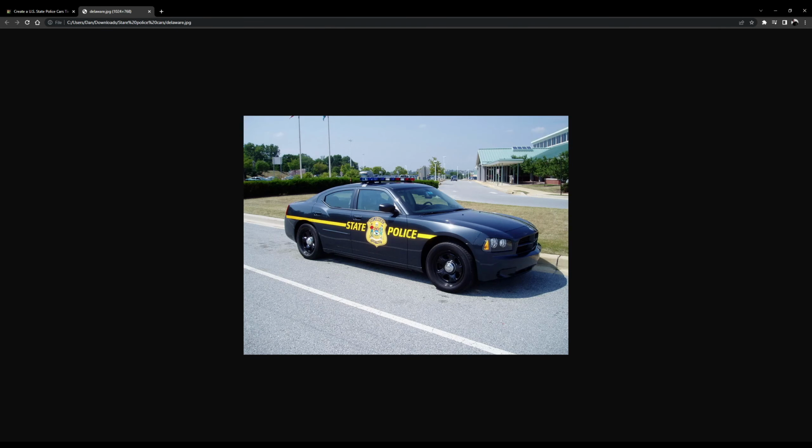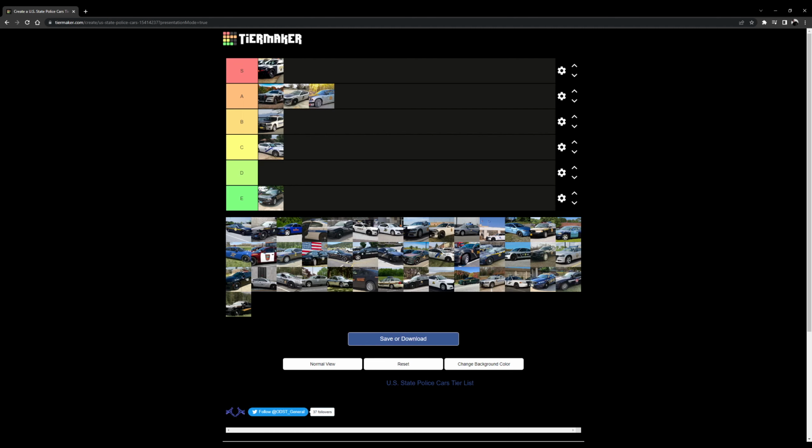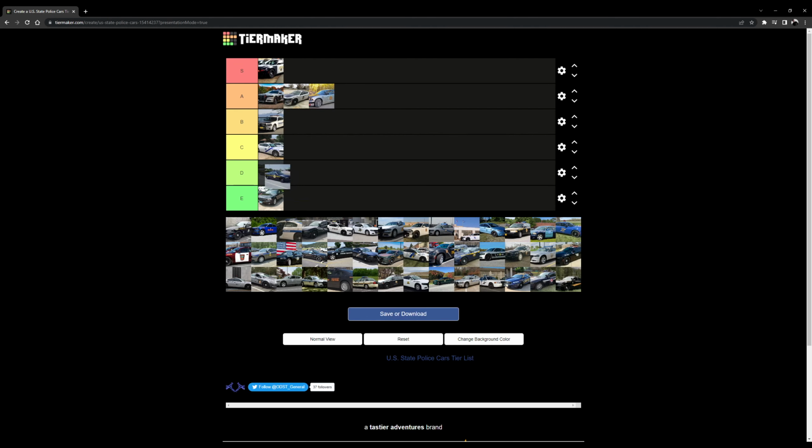Oh, I clicked on the wrong thing here, guys. I apologize. I've got the pictures pulled up just so I know which department's which. I actually pulled from the folder, not the tier maker list. So yeah, I think we're going to put them into C tier. Actually, no, we'll put them into B tier because it's not bad. I do like the yellow, how much it pops. As basic as the car is, I just like having a little bit of extra bang in the livery.